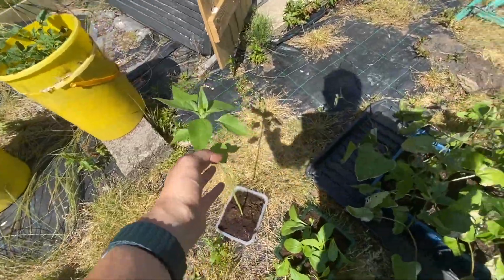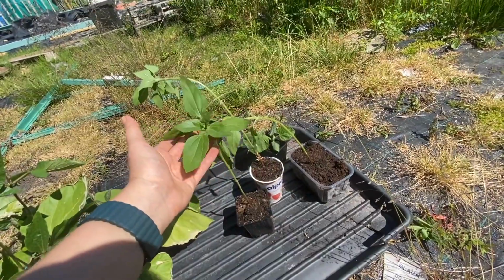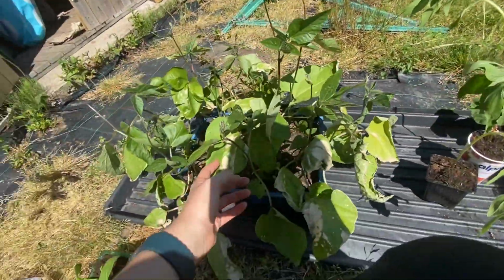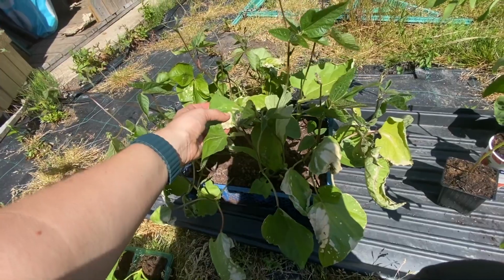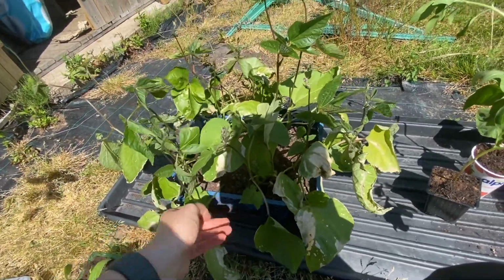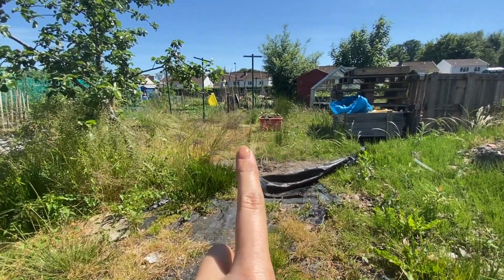This sunflower's okay, but these are not happy with me. I might have disturbed the roots too much, so they might not live, but we'll see. And these are some, I want to say beans. They need water. They've been in the sun. Look at that. So I'm going to give them a quick water now. And then I've got those over there in the bucket that don't look like they'll survive. But let me just walk you through my plan of what I want to achieve. Whether or not it happens is another story.